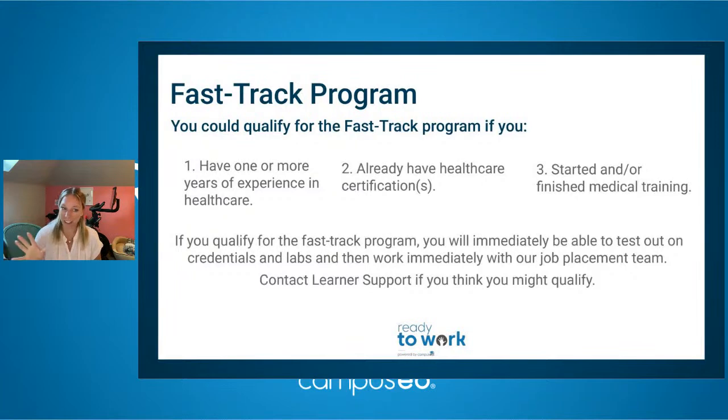In addition to our timeline of different activities, we have had some of our learners qualify for what we call the Fast Track program. The Fast Track program is designed to take you through the program even quicker, and it's designed for people that may already have healthcare experience. Maybe you already have a healthcare certification, like an EKG certification, or you've started a medical assistant program or different medical training in the past. So you have some foundation work.